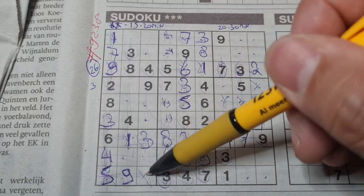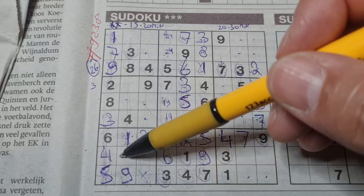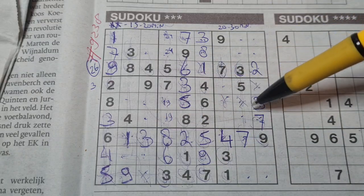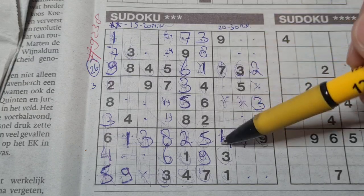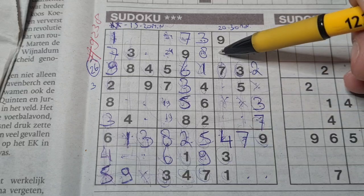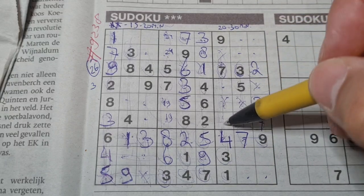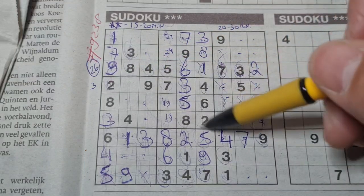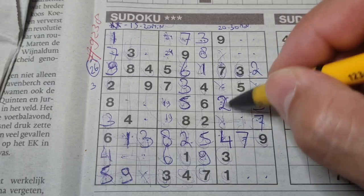Need an 8 here. Need a 7 there. 8, 7, and the 2. Need 2. In this column, 4 missing numbers. One of the missing numbers in this column is number 2. Here can be 2. We have a 2 in this big square, so no 2 there. So the 2 could be here, or there. Here, or there. We see another 2 in this row, no 2 there. 2 in that row, no 2 there. The only place left for the 2 should be there.